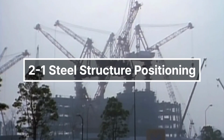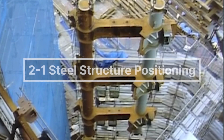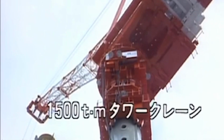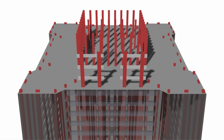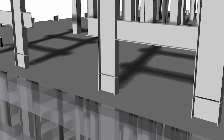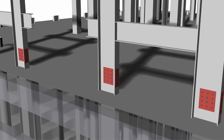The first step in constructing a typical floor is positioning the steel structure. Prefabricated components are lifted into place using a 1,500-ton crane. Since the H-beams are not primary load-bearing columns, they were joined at the column splice with bolted cover plates.